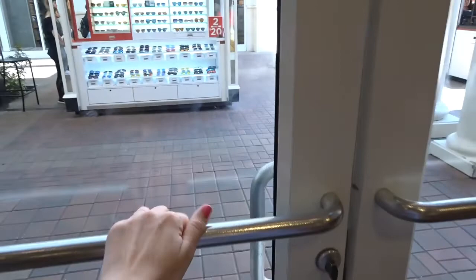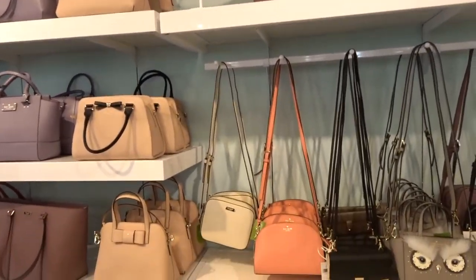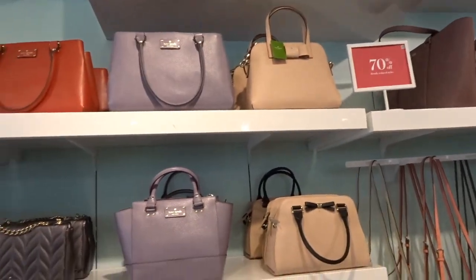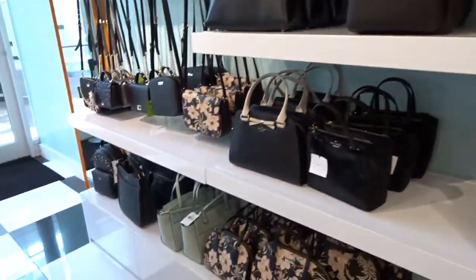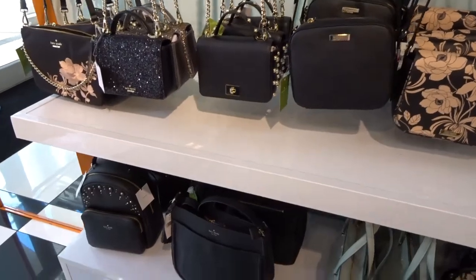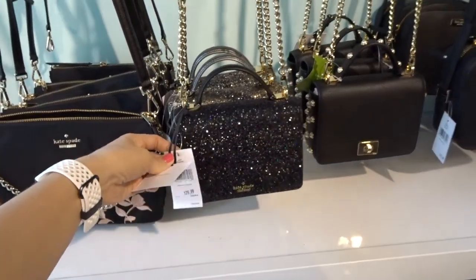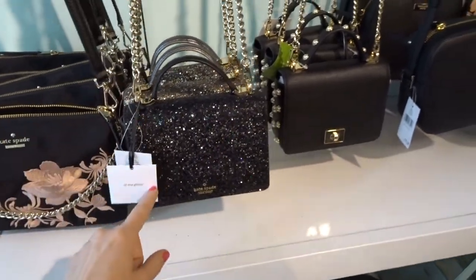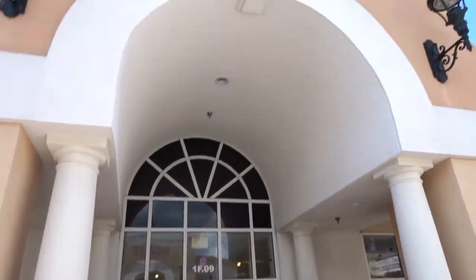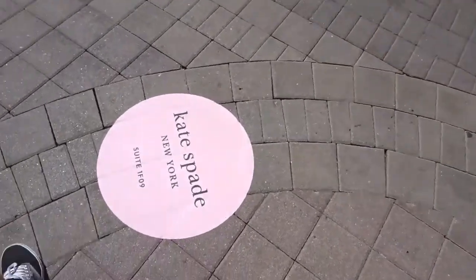Lots, lots, lots. Also, we're stopping at Kate Spade because I want to see what kind of deals they have here and if there's anything different than at home. A lot of the same stuff that I've seen at our outlet, actually. 70% off the price on the tag, or it's buy two or more, get an extra 20% off clearance. There's a Kate Spade store. They have little polka dots on the floor out front leading to it.